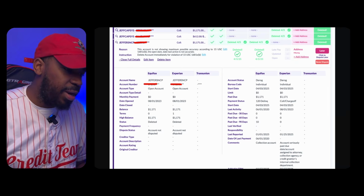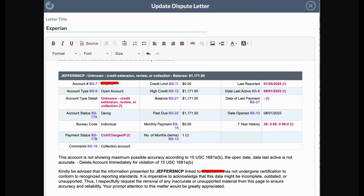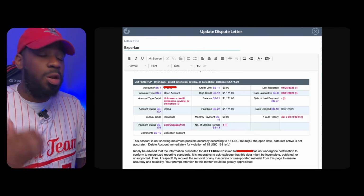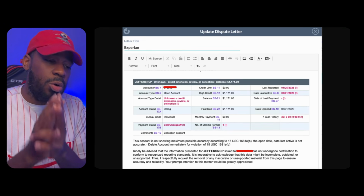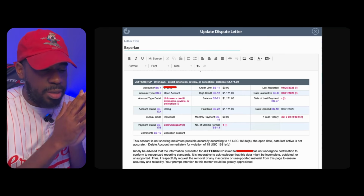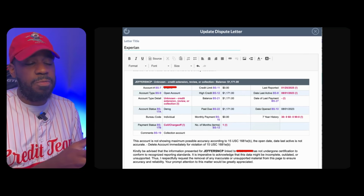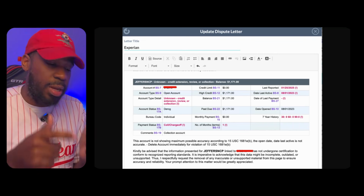So this is the specific letter that we leverage. You're probably wondering how you can create a letter that looks similar to this. It's going to be difficult because you don't have the system to create this specific letter. But I'm going to show you a way to use artificial intelligence to create a letter that looks similar. It's going to be a little bit different, with more details and more breakdowns. I'll walk you through that later.